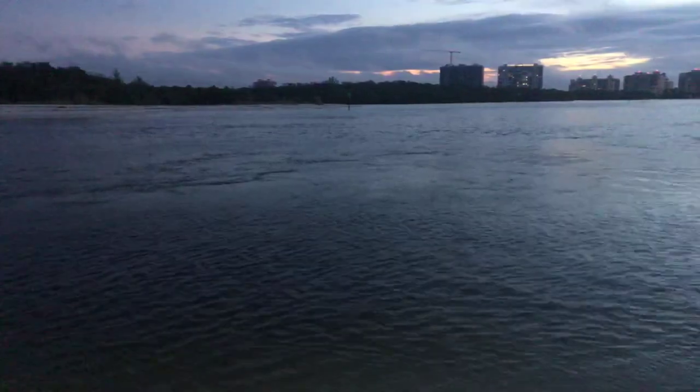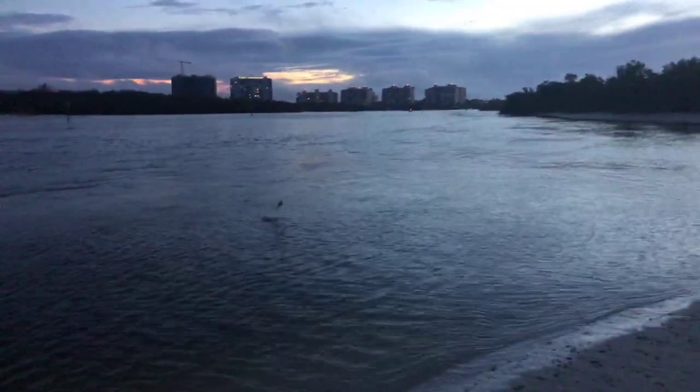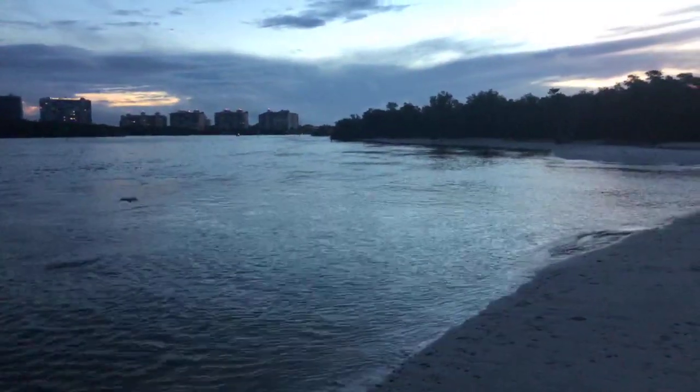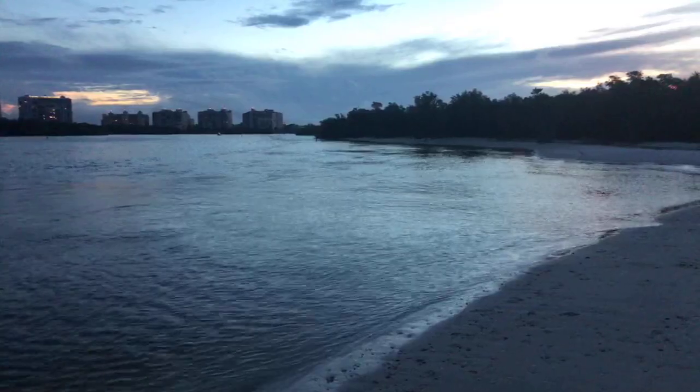All right down in here, but like I said, it's pretty dark still. Might be able to see them if they jump here, right where all this water's swirling around. Did you see it jump over in the corner there? Ooh, looks like a mullet. It's really jumping.